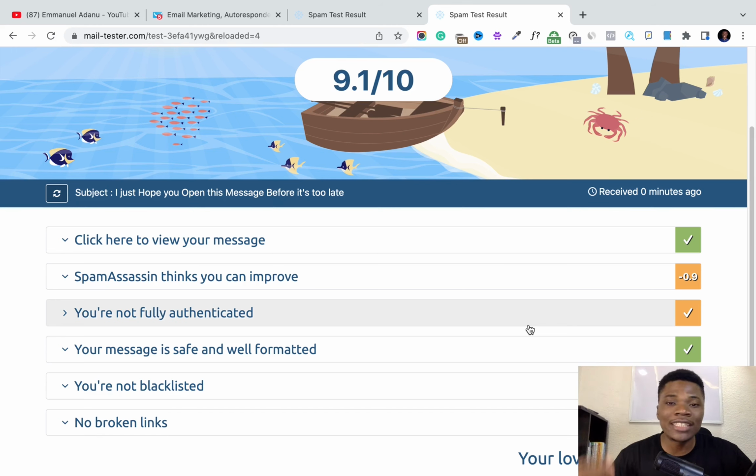And then also check the links in your message to make sure everything is okay. The format of your message should be well organized, and if you just have these basic things in place, your emails have a higher chance of landing in people's inbox and not the spam folder where you'll be hidden and forgotten just like that.